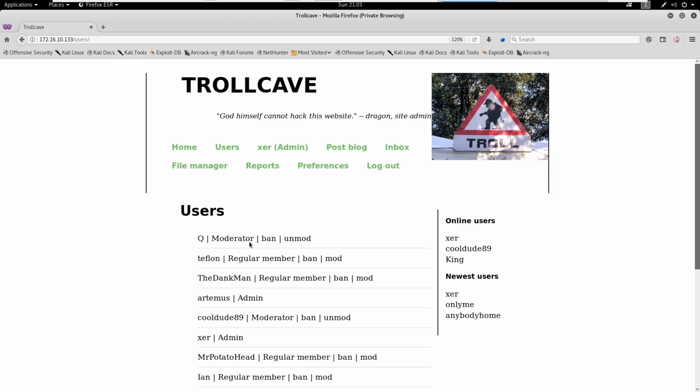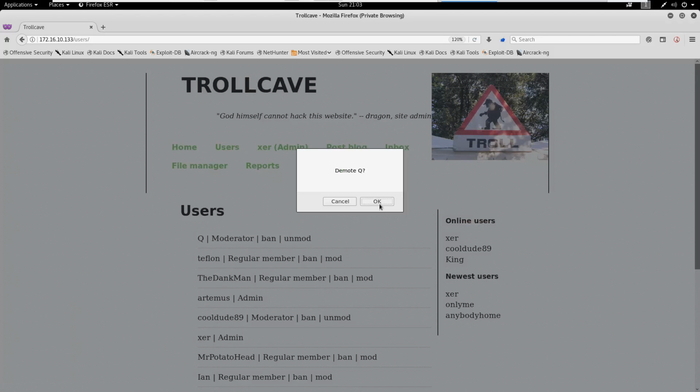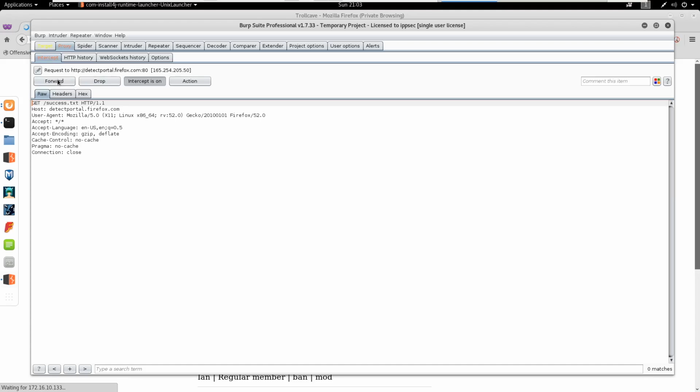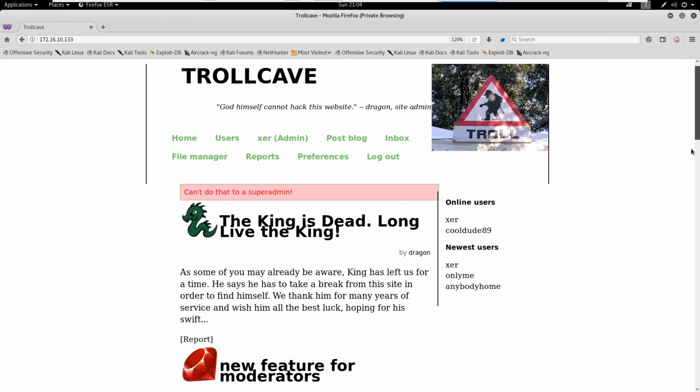Let's go to users. Proxy. Intercept. Demote queue. Change this to 1. We aren't putting anything down there. Forward. And turn intercept off. And we can't do that to the super admin. So let's see. So my browser is hung. Can I scroll down? There we go.